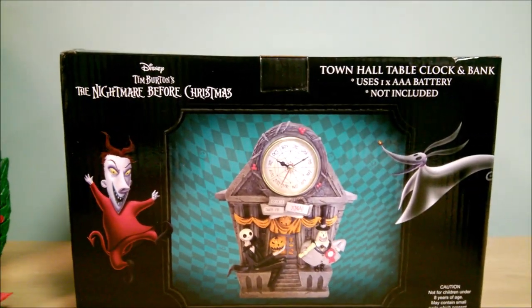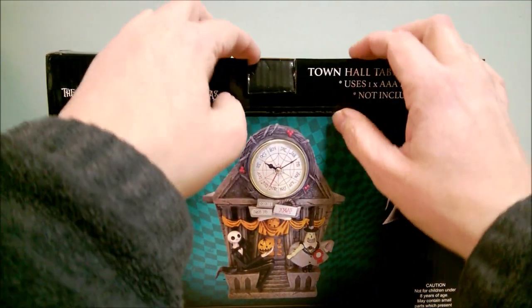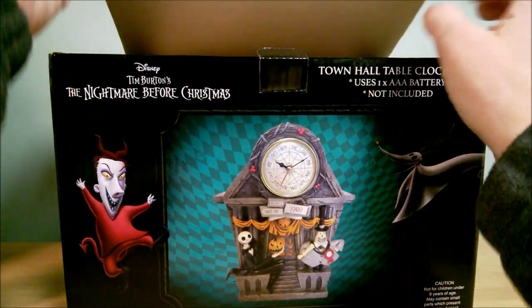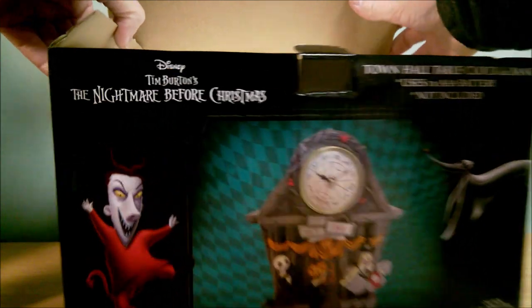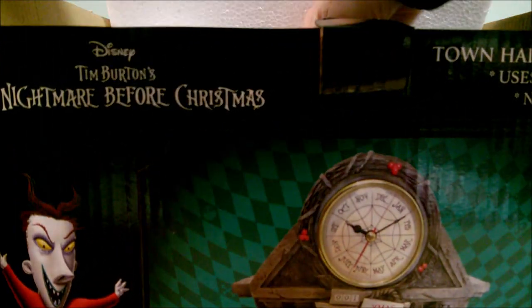This is a really cool clock. It says a town hall table clock and bank. So it's a bank as well. So I want to see what this looks like, because I thought this looked pretty neat online. Oh yeah, that's nice.